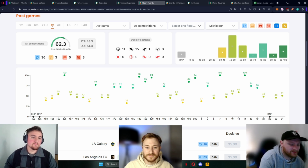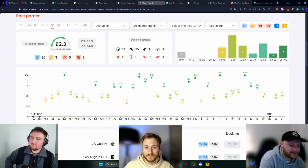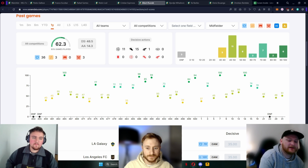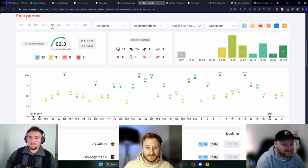But yeah, look at the decisive output and the AA that he puts with it. 15 AA on average, and that's not even removing the sub appearances. Plus 27 decisives, and Seattle is so strong. I do expect them to go far every year, being a stack holder. But yeah, Rusnak is one of my favourite players in the MLS, and as you can see by the scoring, it tells the whole story, to be honest.